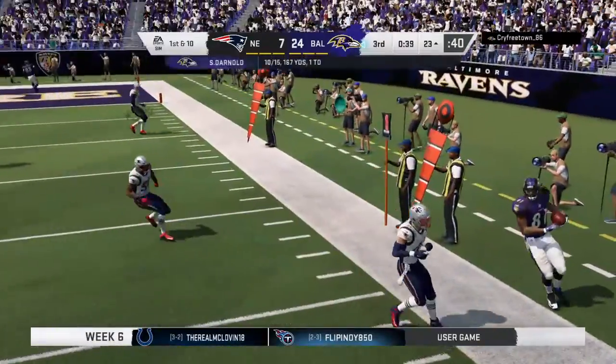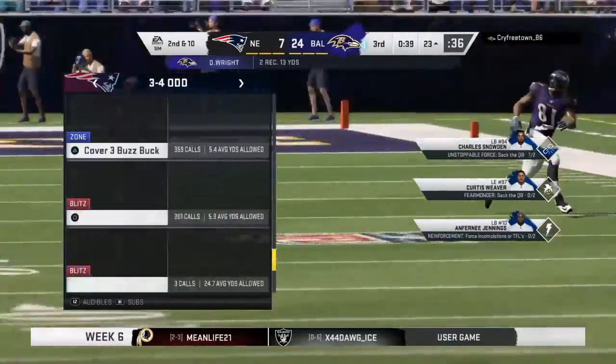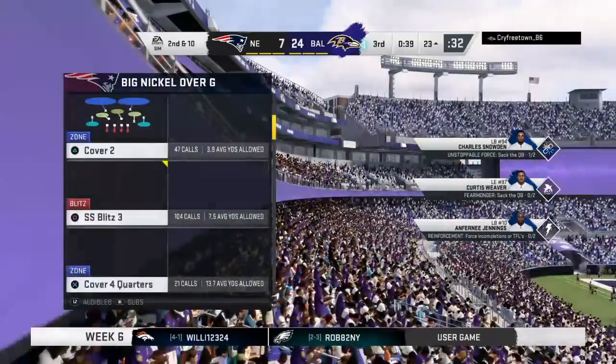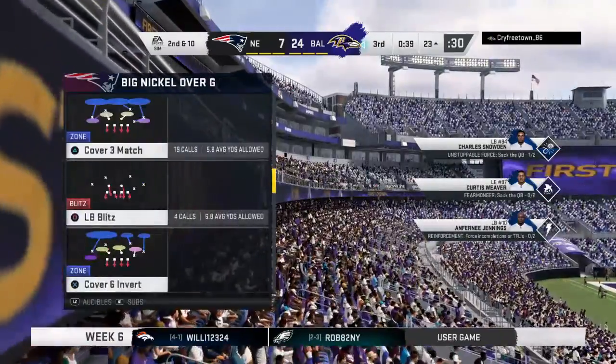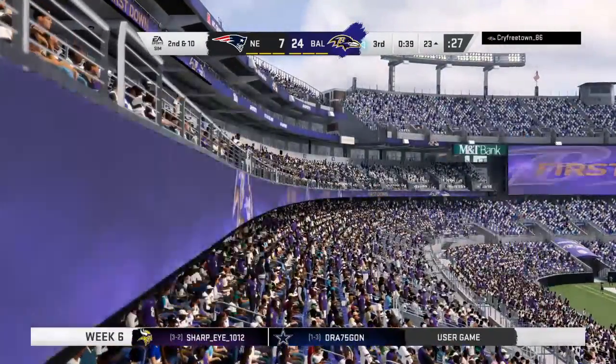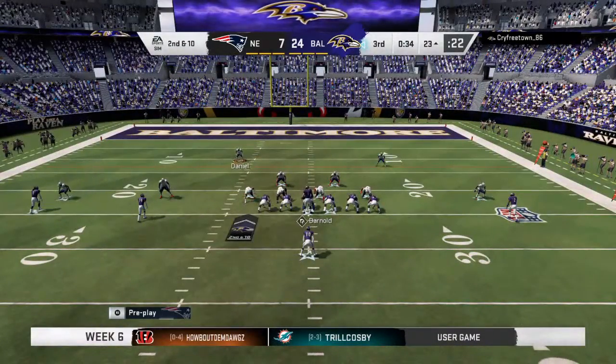Darnold completes it. No gain there on the completion, 2nd and 10. That was a nice throw out there to the flat, but they defended that pretty well. The hope is to go ahead and put it on him so he can turn and get upfield and gain additional yardage. There just wasn't anywhere to go on that play. Had the completed pass, but for no gain, stopped right at the line, so it's 2nd and 10.